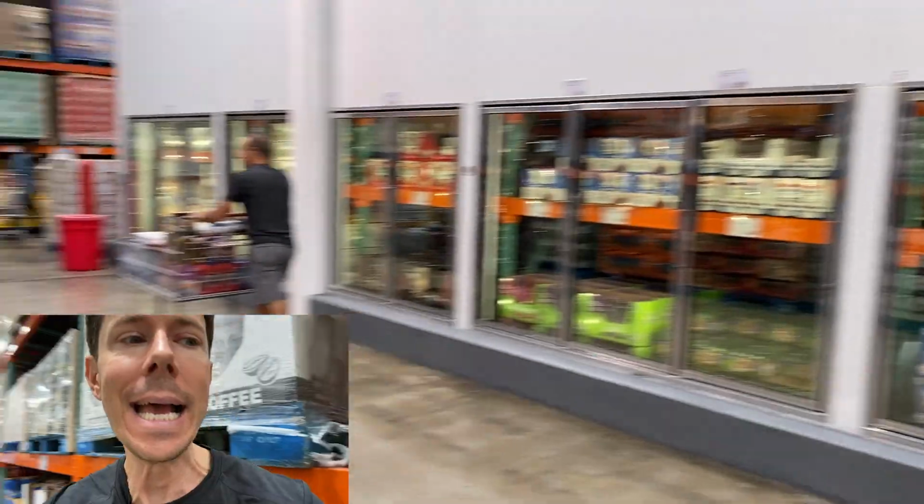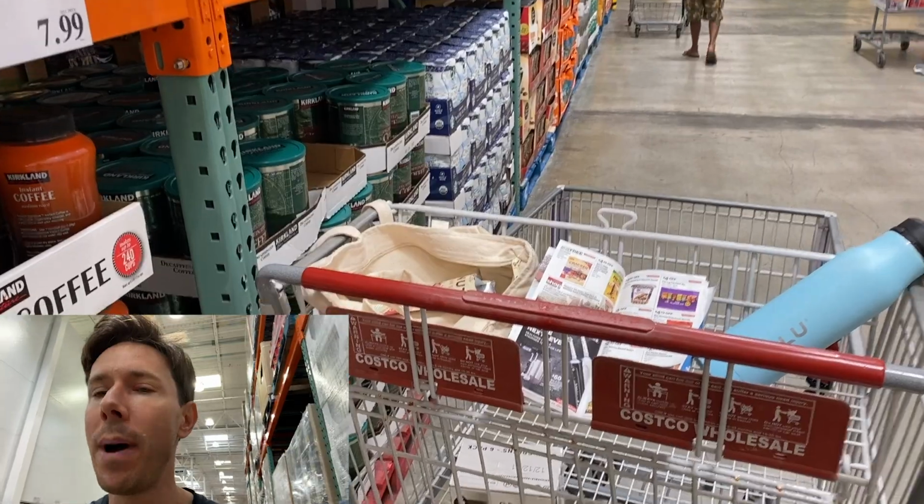There's still no Laird Superfood coffee or creamer in any Costco in Florida. If you have the coffee or the creamer at your Costco, it's the best deal ever. We used to have it back in Chicago. It was fantastic.